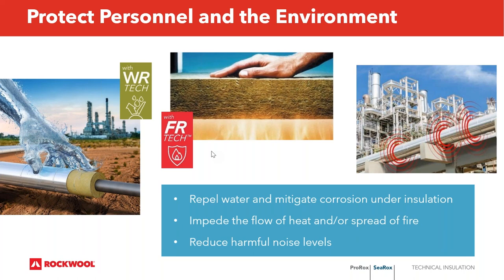Again, these are fires that are burning much faster than ordinary cellulosic fires, and they're reaching those peak temperatures on average in less than 5 minutes, so very quickly. Passive fire protection is essential for that process safety and critical to piping equipment integrity by impeding the flow of heat and the spread of fire. So this is where our new ProRox with FR Tech is optimal as a passive fire protection solution.